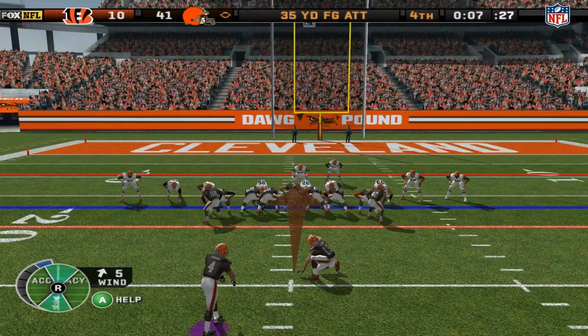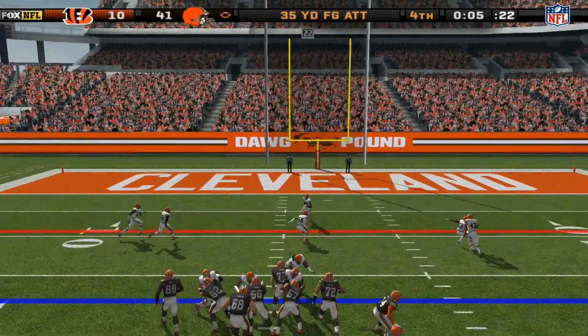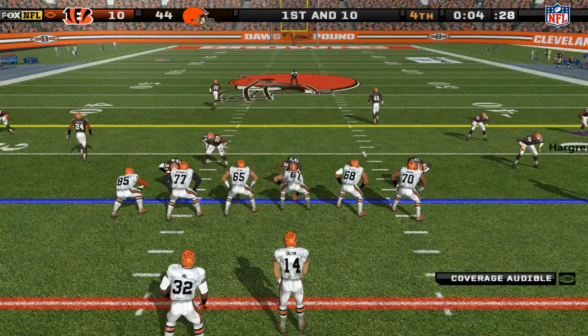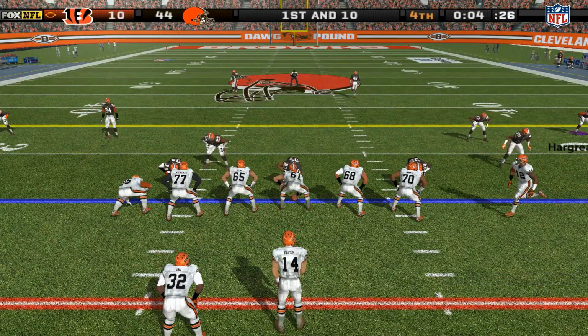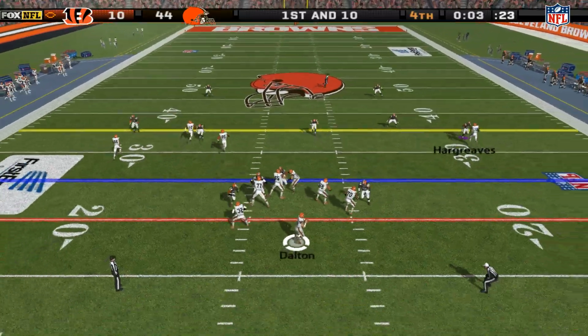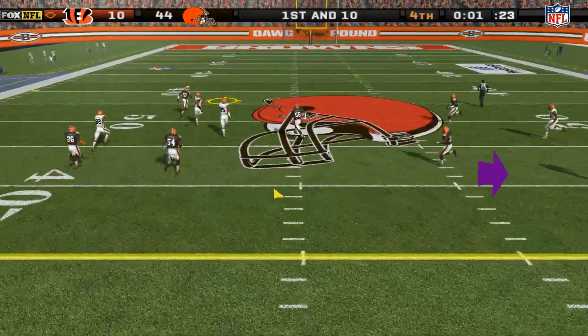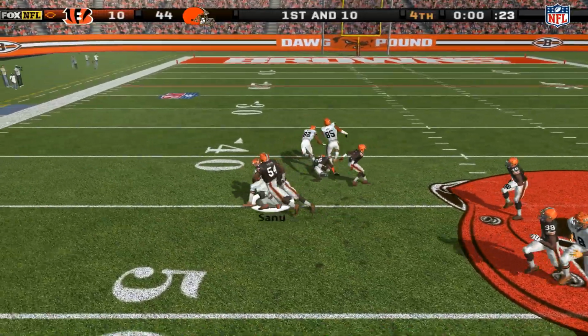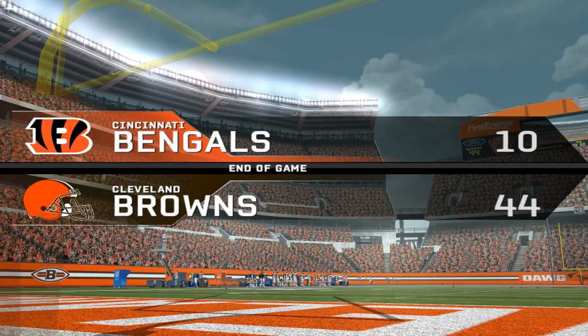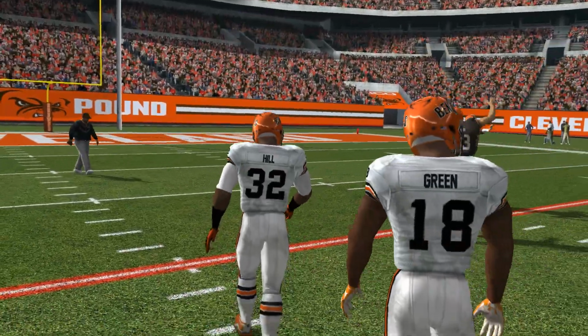And with 7 seconds left, the Bengals call a timeout. 35-yard field goal for Fairbairn is good, and then it's 44-10. Now with 4 seconds left, Andy Dalton, he's hit in the backfield, but Mohamed Sanu comes down with it at midfield, but the game is over.